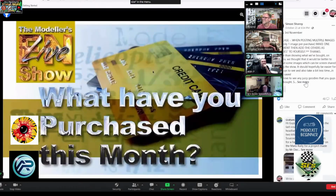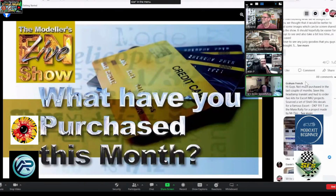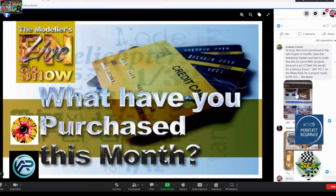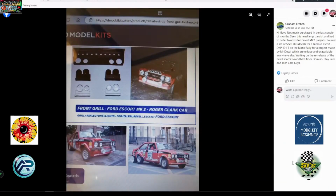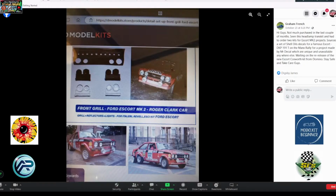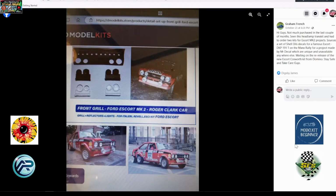Right then, folks. Let's have a look and see what everyone's been buying. First up this week we have Mr. Graham French, who says, "Hi guys, not much purchased in the last couple of months. Seen this headlamps trans kit and had to order 2 kits for the Escort Mark II projects. Source a set of Shell Oils decals for a famous Escort DKP 191T on the Manx Rally for a project made by Mr. Decal, which are unique and unavailable anywhere else. He's waiting for the re-release of the new Escort Cosworth kit from Domino. Stay safe and take care, guys."